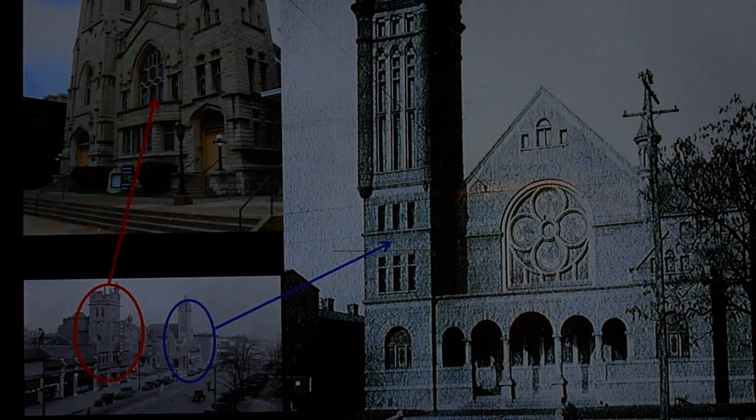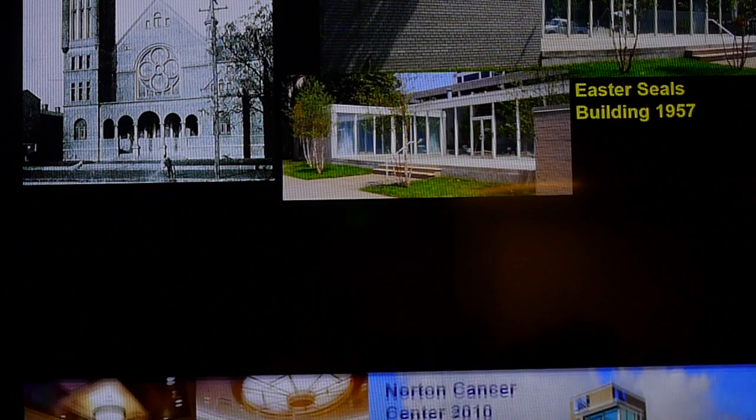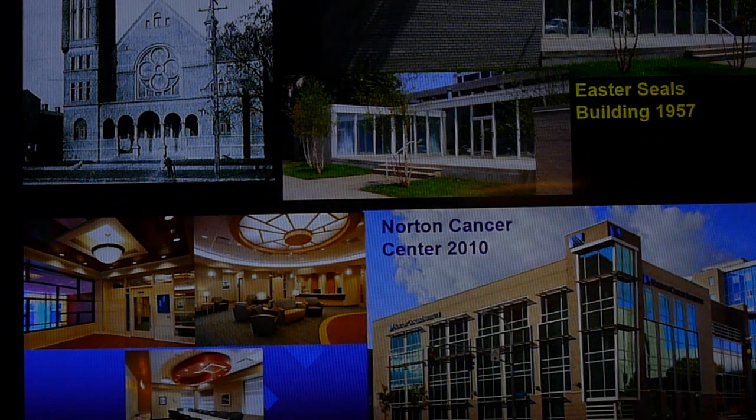But they did tear down this beautiful ornate church. But as noted earlier, they replaced it with a landmark. They built an Easter Seals building there when they tore that church down. But now the Norton Cancer Center is there. So, yes, we lost a nice church, but we gained the cancer center.